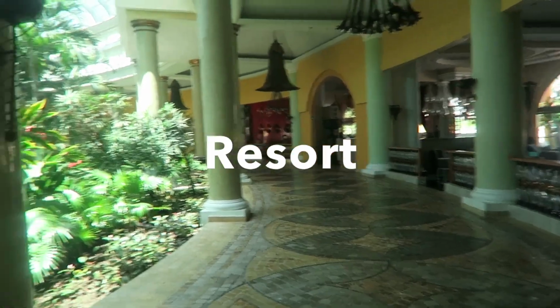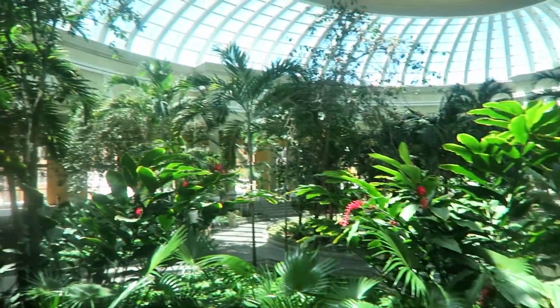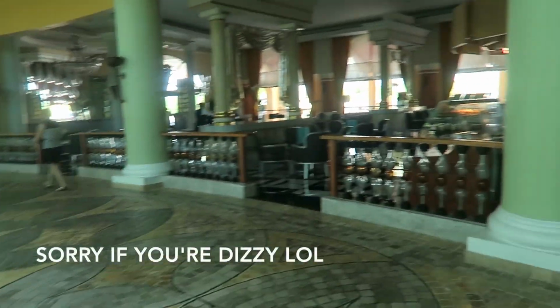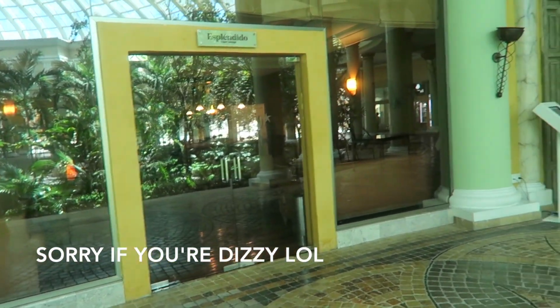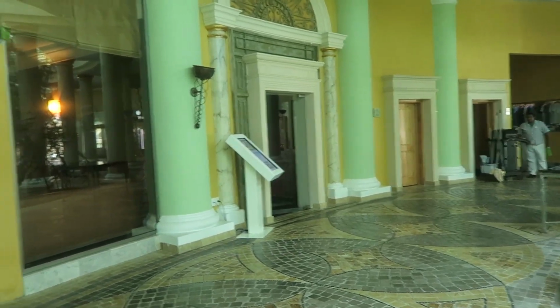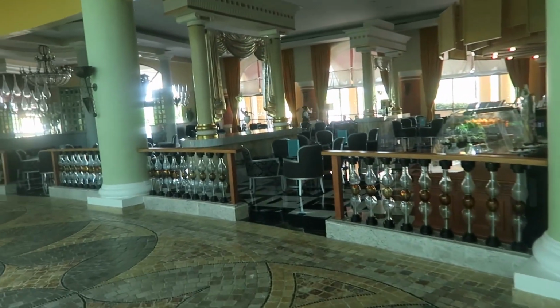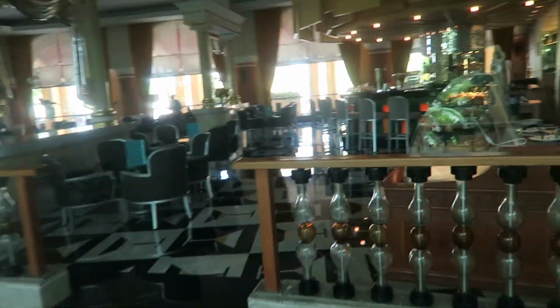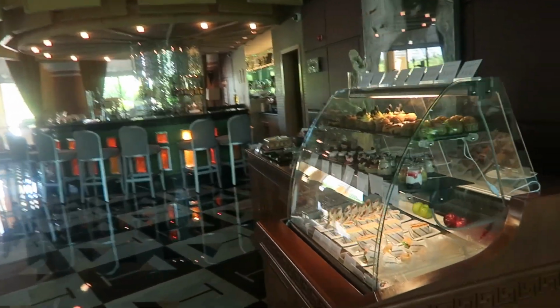So this is like the main front lobby, and here is like a big atrium. It's really pretty, and there's like some seating down there. And then around the circle, they just have like shops, and then there's a cigar lounge and a sports bar. And then over here is like a little bar. I'm actually gonna go get an iced coffee and probably a little pastry from over here.